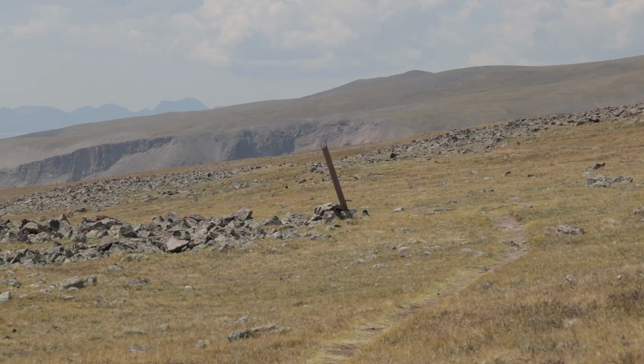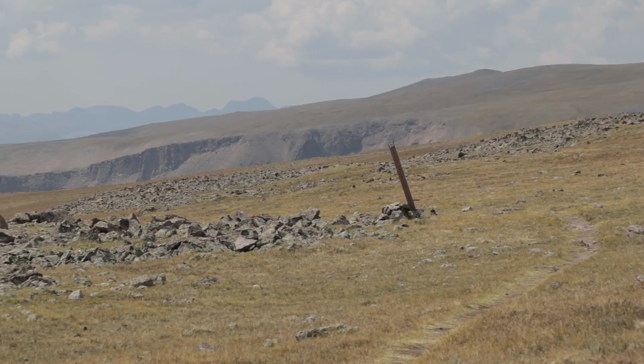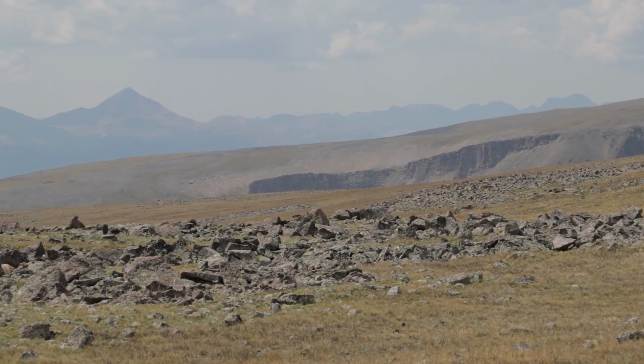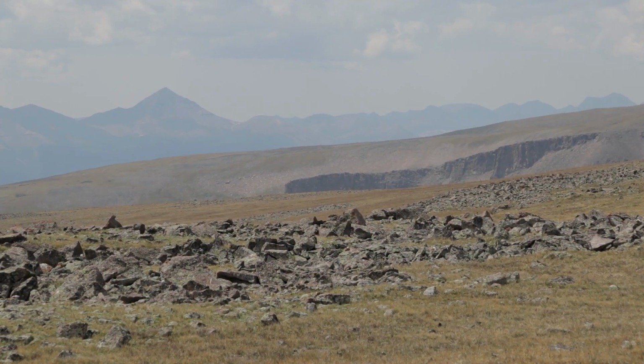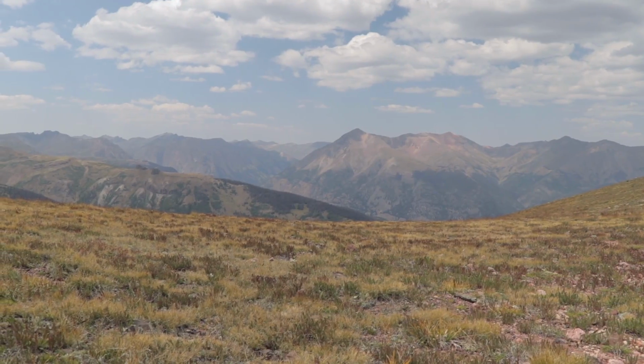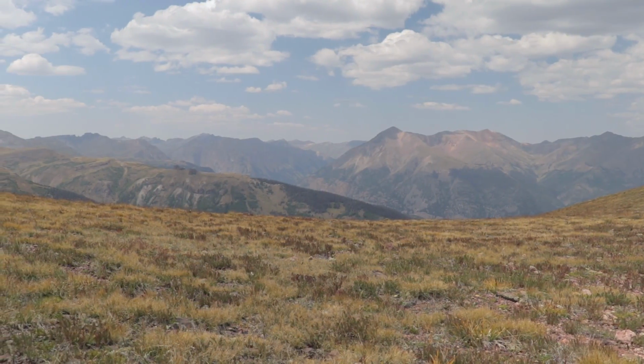Center screen is the CT high point, and to the left of it is the Rio Grande Pyramid, sort of a sentinel of the San Juans. Never been there. Looks like a beautiful hike. So this is our lunch spot. Check this out. Nothing but San Juan mountain goodness.